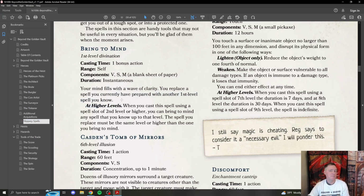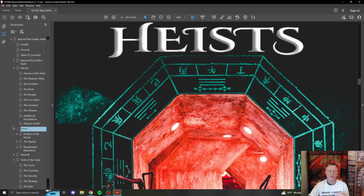Oh man, I thought I was going to be fighting something that was resistant to fire, but they're actually resistant to acid. I'm going to switch which cantrip or which first level spell I have. This PDF comes with 3 heists. I think they're, again, really well done in terms of the unique locations and the write-up of the NPCs.